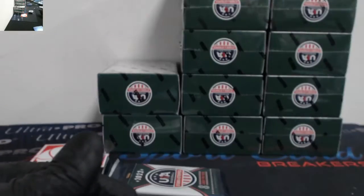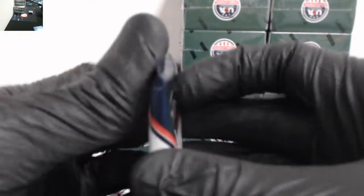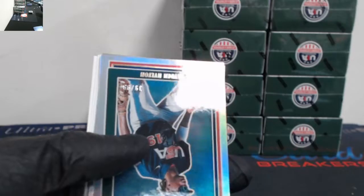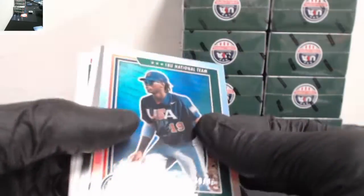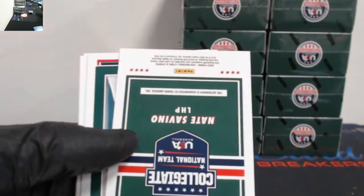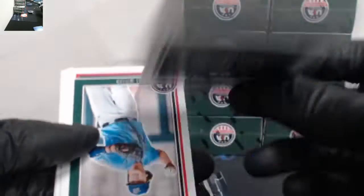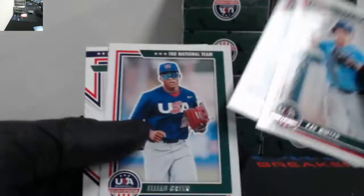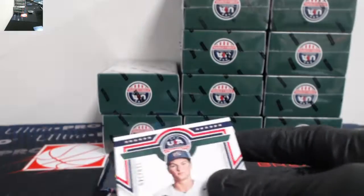Drew Jones, Kyle Teal. Holiday. Numbered to 99, we got a Jaden Hilton. 39 of 99, Brock Jones. Nate Savino. This is going to be the 349. Chase Young. Elijah Green.